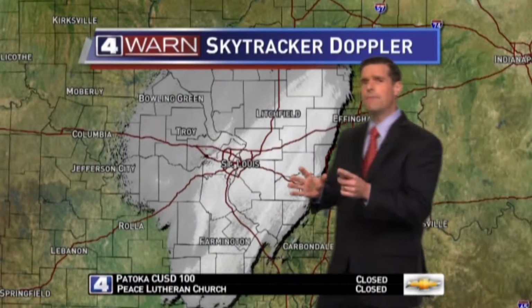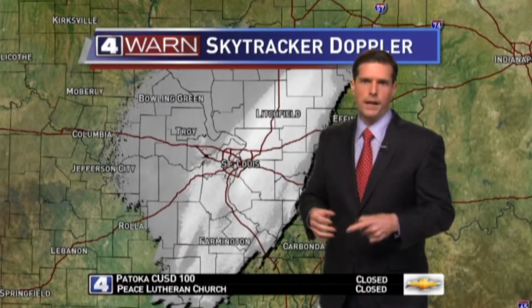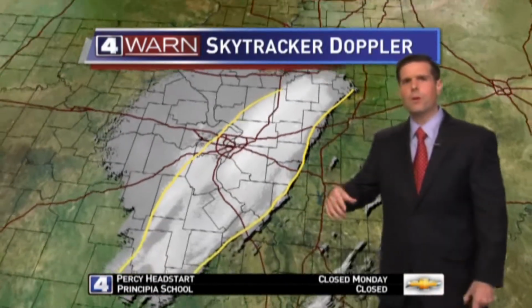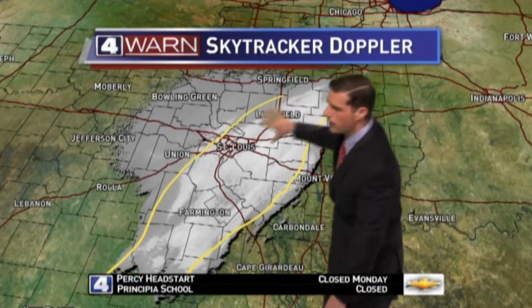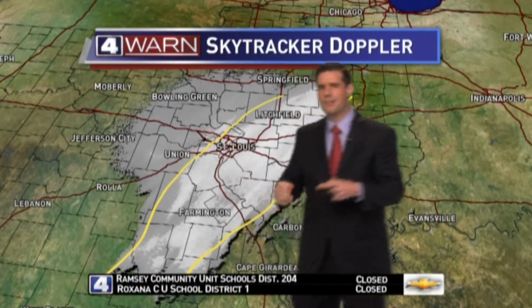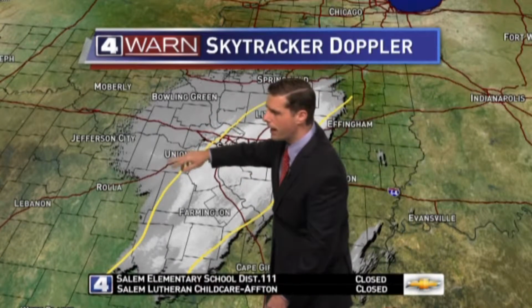Here's the deal. We're in about the 4th quarter right now of this snowstorm. There's still some pretty good snow falling. In fact, I'll highlight for you where the moderate to heavy snow is in between these yellow lines. So off to West County into St. Charles County, getting better. Getting into that gray area where it's a little lighter snow, but still snow falling.